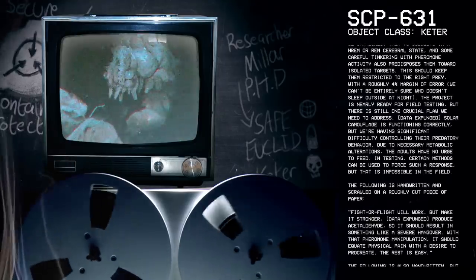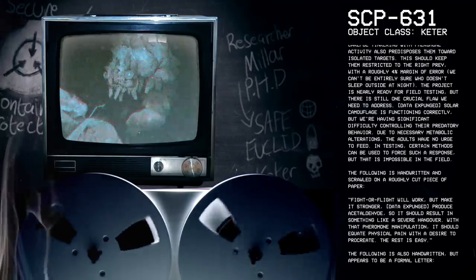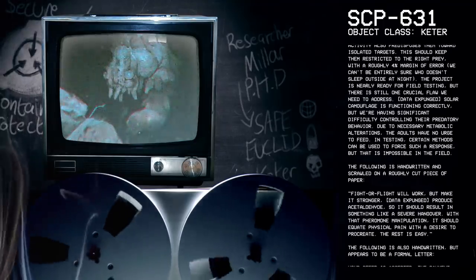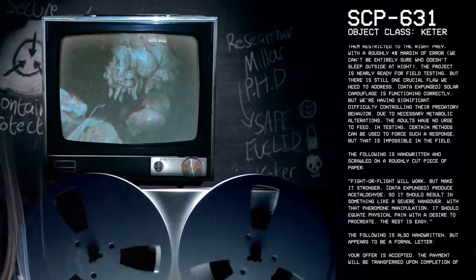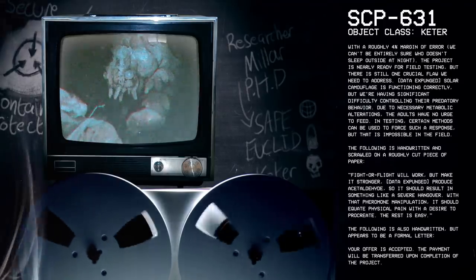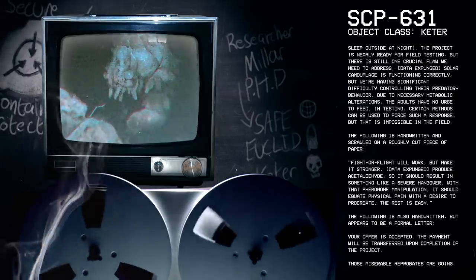Fight or flight will work, but make it stronger. Produce acetaldehyde, so it should result in something like a severe hangover. With that pheromone manipulation, it should equate physical pain with a desire to procreate.